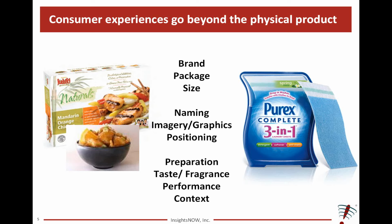Similarly, you can look at the Purex's Complete 3-in-1. This product is going to fundamentally change your clothes washing experience. No more liquids, no more powders to deal with, just throw in the sheet and go. Now, you can't understand that level of change in your habits unless all the pieces of this product work together in harmony. For instance, simple things like the name 3-in-1. The name 3-in-1 requires that you have a 3-in-1 visual in the product sheet itself. Calling it 3-in-1 changes the visual pattern the sheet needs to have, or you get disharmony, which creates concerns and maybe even disbelief that the product is working properly.